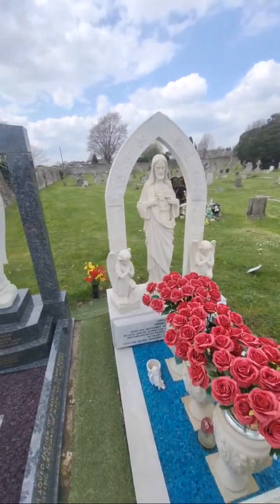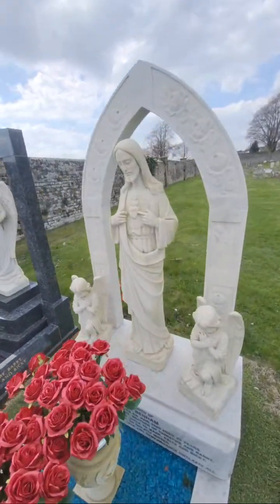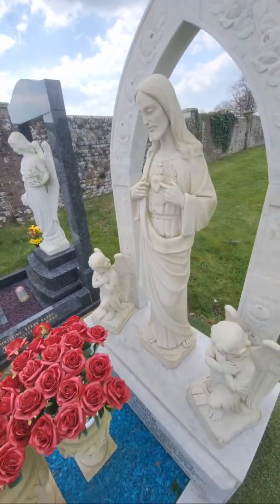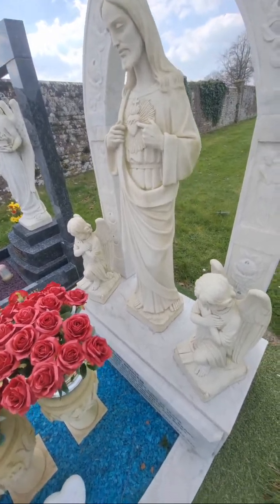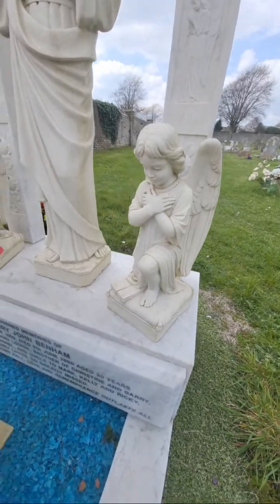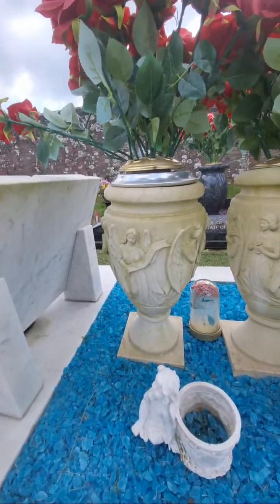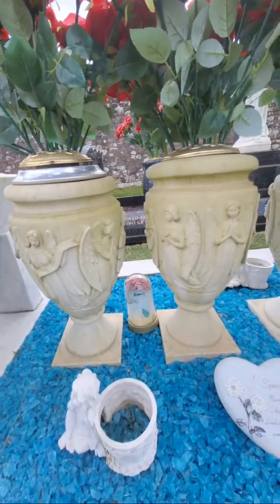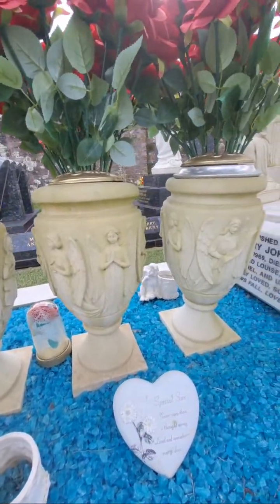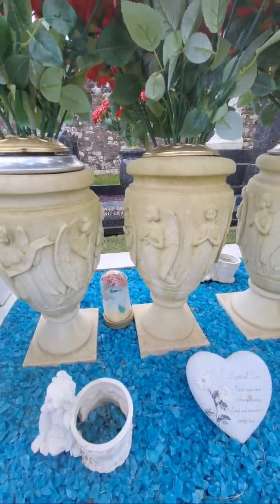And then we got this one here as well. You've got the statue of what I believe is a statue of Jesus in the middle here. And then you've got these little, are they angels or something like that, I assume? And then we've got these gorgeous, gorgeous pots with the depictions of angels and saints and things on the outside. Absolutely cool.